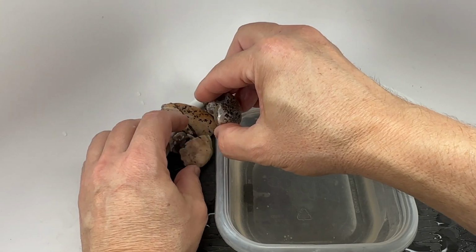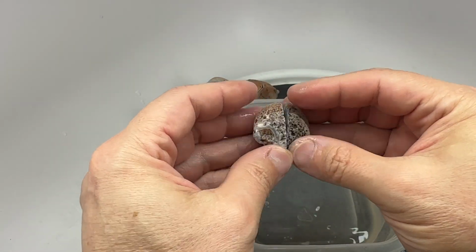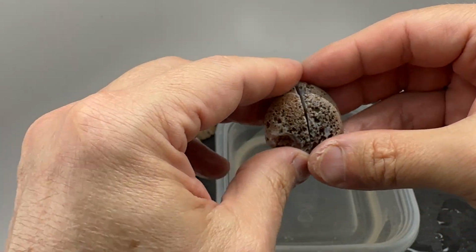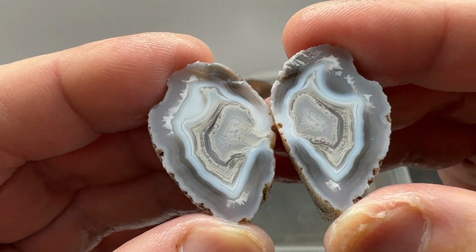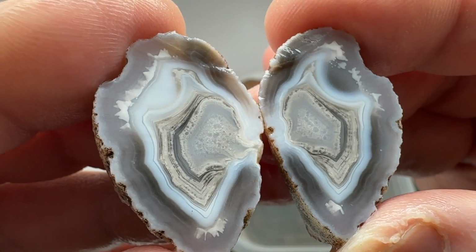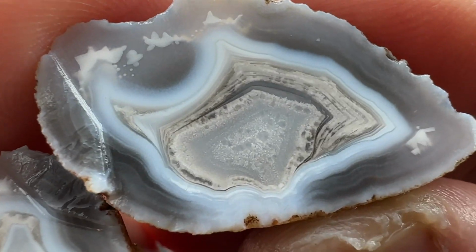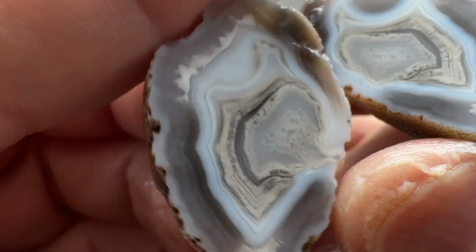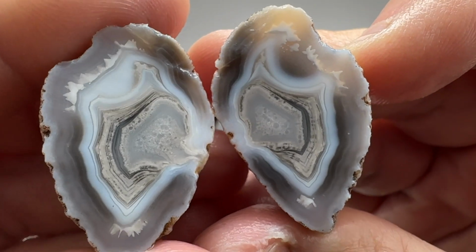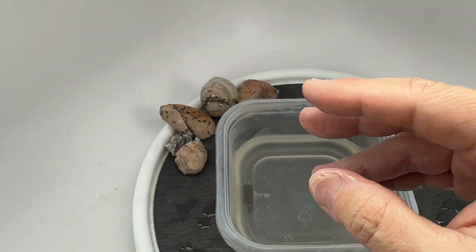Oh, gonna give me a break. Alright, so cut this guy down the middle, kind of wedge shaped. And he came out pretty nice actually for a small agate. Really cool pattern. No fractures. Nice color. Translucent on the edges. Alright, that'll look nice face polished. Alright, that is a really good one actually. Cool.